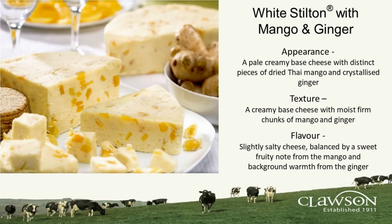This goes back to Long Clawson trying to produce a cheese quite a number of years ago. We produced a mango cheese and it wasn't particularly successful. We still make it for some customers. We produced the White Stilton and ginger, and what we found is that it was very fiery. You got an intense fiery heat from the ginger.